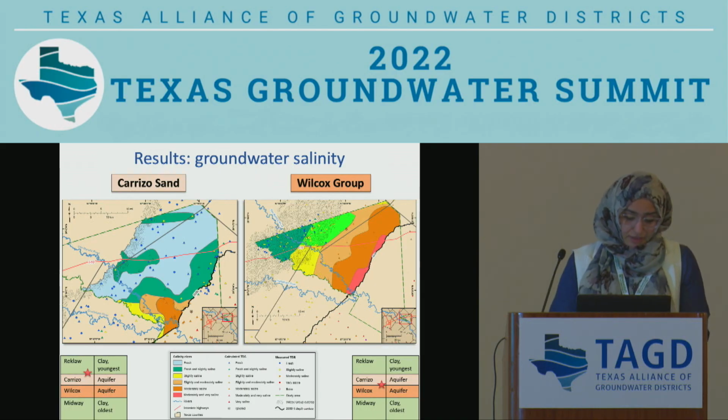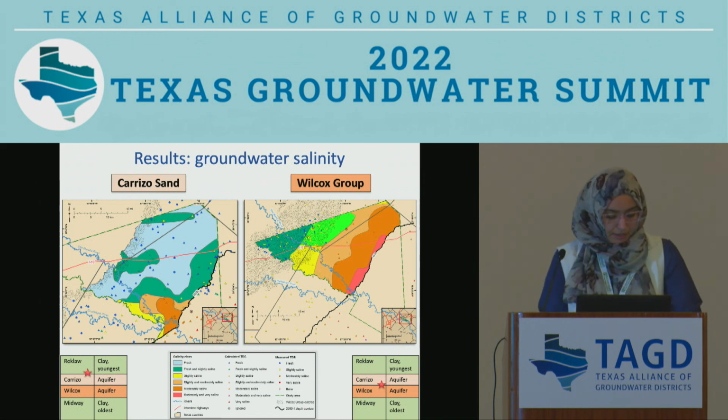In general, salinity tends to increase with depth to the southeast in both units, but there are some zones with mixed salinity in both units, which is the green colors in both maps. The largest salinity class in the Kerrville sand is fresh, and it extends far down dip due to the higher porosity. Whereas there are no completely fresh zones in the Wilcox group mapped in the study area due to its complex lithology. The highest salinity class in the Carrizo sand is moderately saline, which is the orange color in the southeast of the map, and the highest in the Wilcox group is moderately and very saline class in the southeast as well.